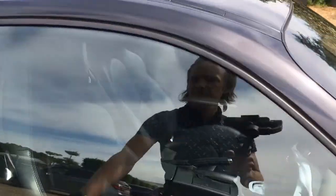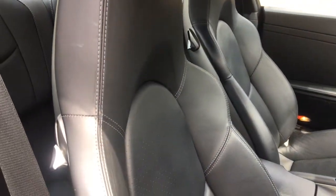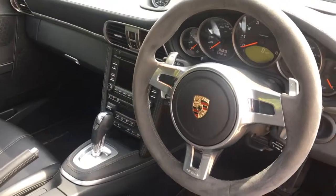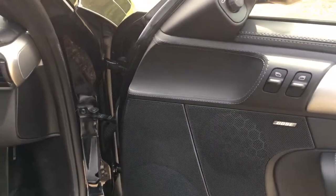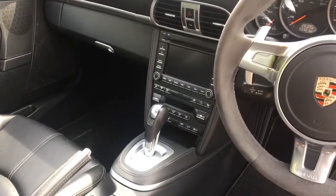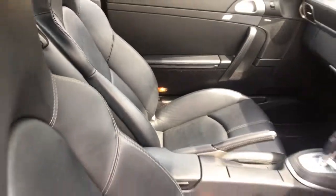On the inside, have the leather sports seats with the embossed headrest and the Alcantara steering wheel. Both stereo, sports chrono, and obviously the PCM. As you can see, it's as clean on the inside as it is on the outside.